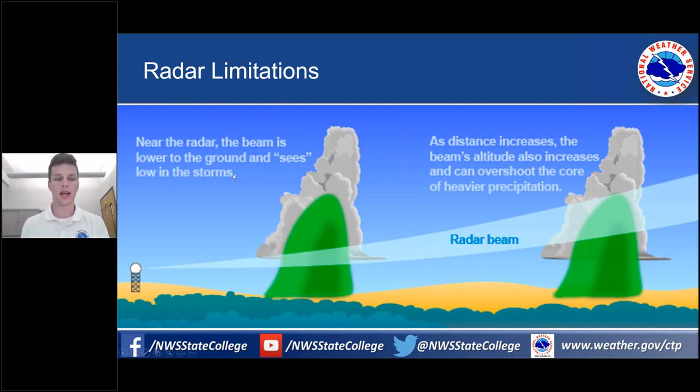Okay, and so what's going to happen is when you're closer to the radar, the beam can see lower to the ground and can see low in the storm. So storms that are close to State College, we can see pretty well. As you move farther away, the beam's altitude increases and can overshoot the core of heavy precipitation. And so our radar coverage down in places like Harrisburg, Lancaster, et cetera, is not particularly great. Same as up, say, in Warren County. The farther you are away from the radar, the less good the coverage is going to be.